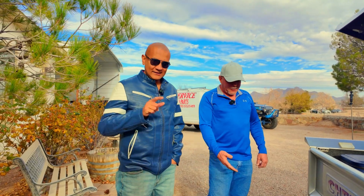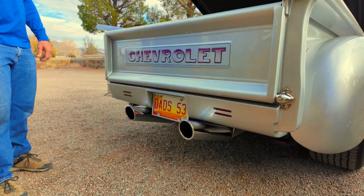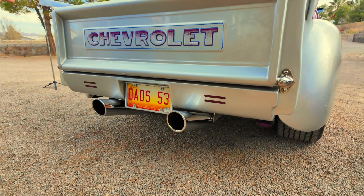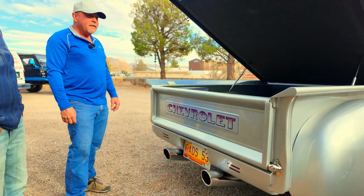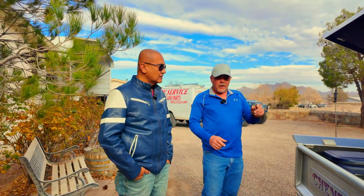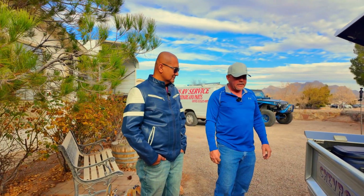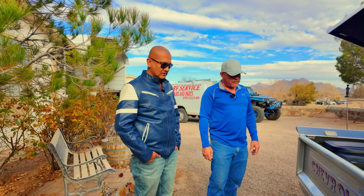All right. If you notice, the truck's called Dad's 53. Yes, because it was my dad's truck. So I got the personalized tags that said Dad's 53. What does 53 mean on it? 53 Chevy. Okay. Oh, all right, I see. And then the dashboard has a hand-painted thing that says Dad's 53, and also under the hood. So that's the name of the truck, Dad's 53.